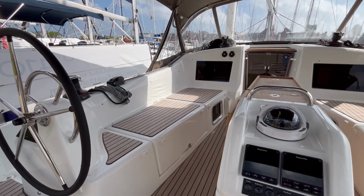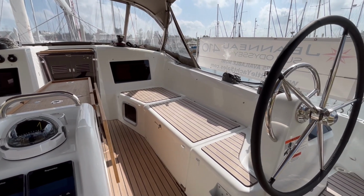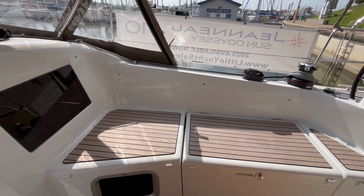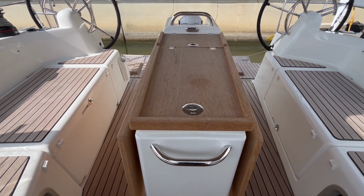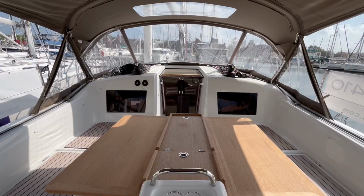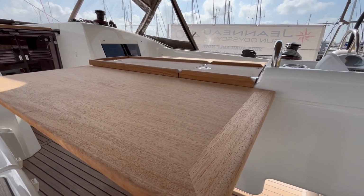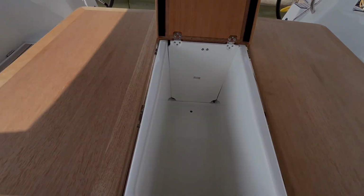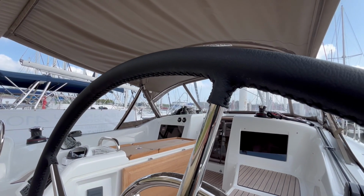The cockpit is equipped with twin helms and a fixed table with fold-down leaves that include an insulated cold storage bin. This cockpit is secure and comfortable while cruising and transforms easily into an exterior salon or sun deck while at anchor. At the helm are beautiful leather-wrapped stainless steel steering wheels.